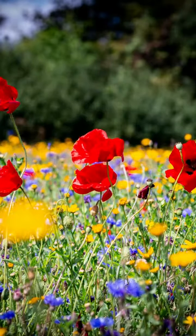Here we have a beautiful close-up of the wildflowers. We have good vibrant colours of the poppies, of the yellow dandelions and the blue cornflowers, and such a vibrant mix of colours.